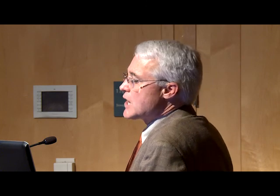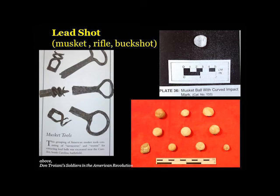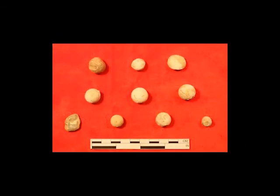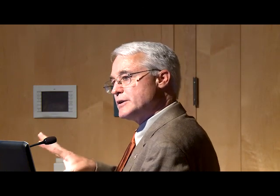The kinds of lead shot that have been found include musket, rifle, and buckshot. And in the lower corner, this is not material from Princeton, but they would be similar to this. So you have buckshot, which is the small end of this, and then up to larger shot. Those larger shot are associated generally with British Brown Bess muskets. The smaller buckshot is more than likely American, and the things in between are an indication of American as well as either muskets or rifles. And this is something that's important to keep in mind. You remember that we have an army that's in a state of flux.